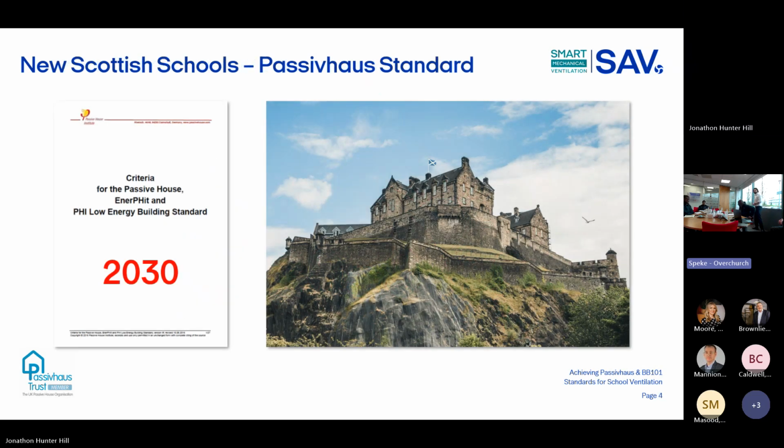So we are working very closely with Scottish schools at the moment. So we're currently doing quite a few Passivhaus school projects up in Scotland. There don't seem to be so many in England at the moment, but I think it's a sort of inevitability. And that's largely based on the fact that Edinburgh, being the capital city of Scotland, has said by 2030, we're going to achieve net zero, probably to one up England. It's normally how it goes.